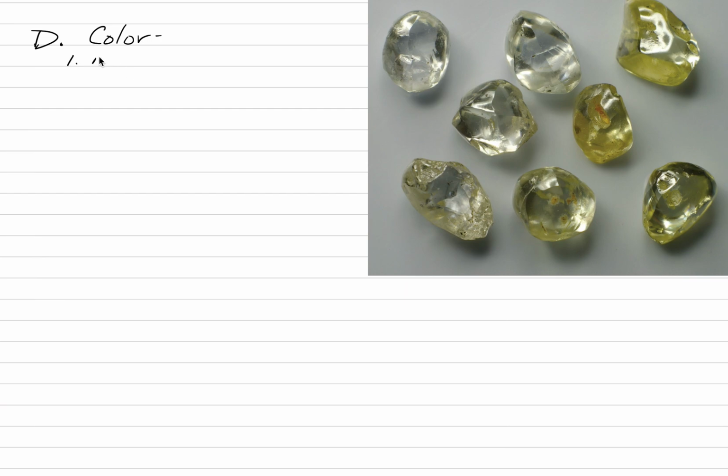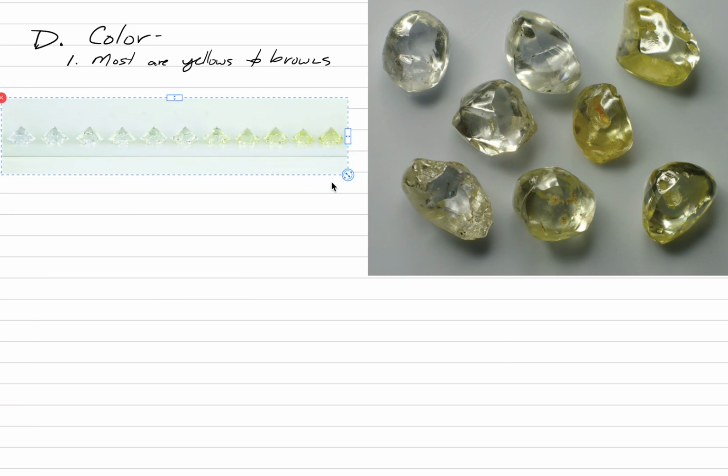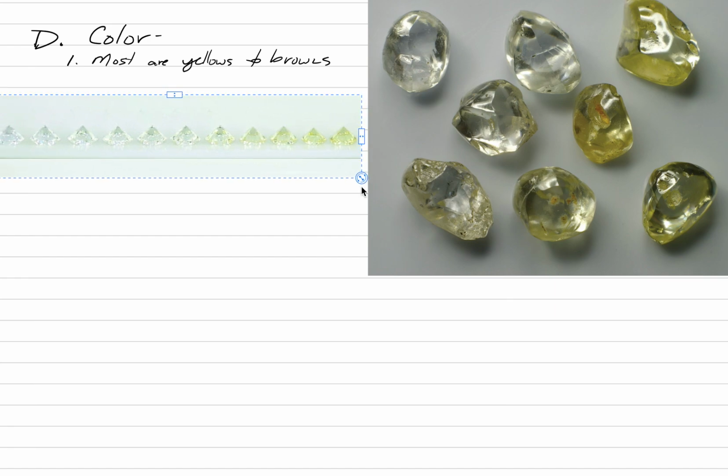So let's just say that most are yellows to browns. When the jewelry industry wants a diamond, most of the time we want a colorless diamond. But there is, if faceted correctly, value within these hues. And that introduces us to one of the 4 C's of diamonds, right? Which is the color scale that goes from D through Z.